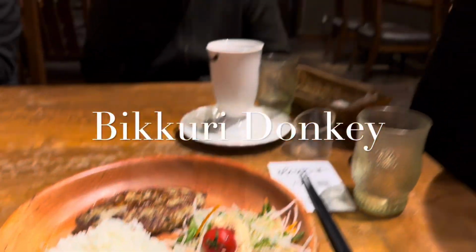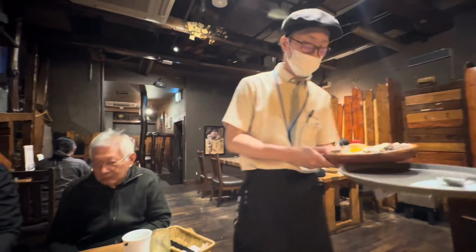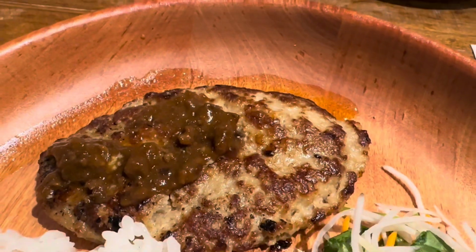This being late, we went straight to dinner after checking into our hotel. Our first meal in Hokkaido was hamburger steak at Bikkuri Donki. It was pretty good, or we were hungry.